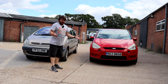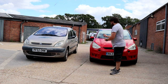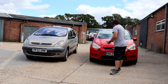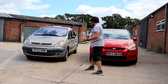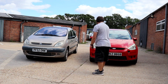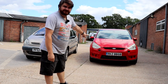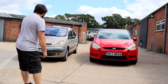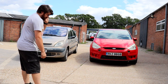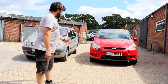Now, mathematics aren't my strong point, but that to me suggests that they've both kind of scored the same number of wins each. So it's a draw. I was neither right nor wrong to replace a Picasso with an S-Max. Wife wanted one of those. Yeah. She wanted one of them. She didn't want the Picasso anymore. Yes, so that's why. So yeah, there we go. So the S-Max wins, unfortunately.